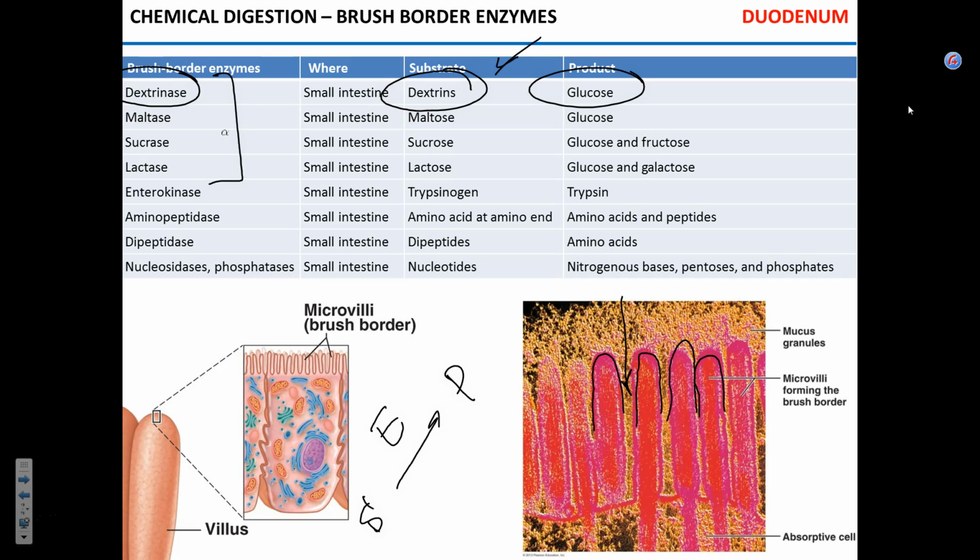Dextrinase breaks down dextrins and producing glucose. Maltase, well, breaks down sugars from malt, like malt beverages, okay? Breaks down actually maltose, which is, I think, disaccharide that consists of 2 glucose molecules, okay? Here, let me give you this example. So if this is maltose, then maltase facilitates this. and you have 2 glucose molecules. Does that make sense?